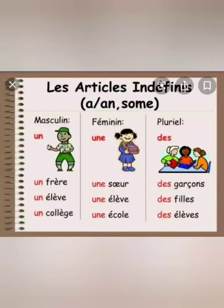Plural: those nouns which are ending with S come under plural. Des garçons, des filles, et des élèves. These three nouns end with S. That's why they come under the plural article, that is des. Okay, these are les articles indéfinis.